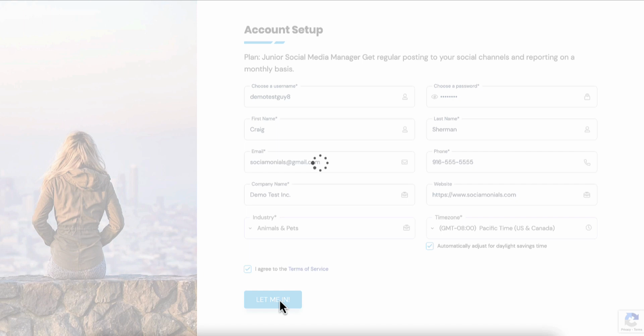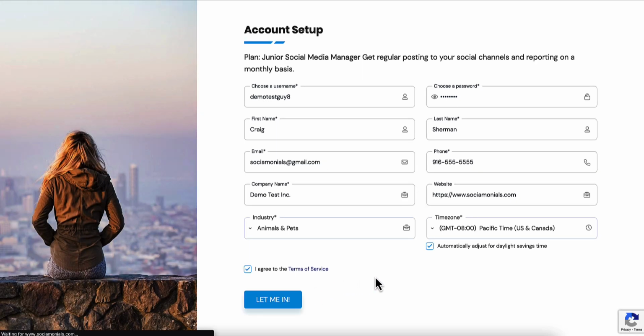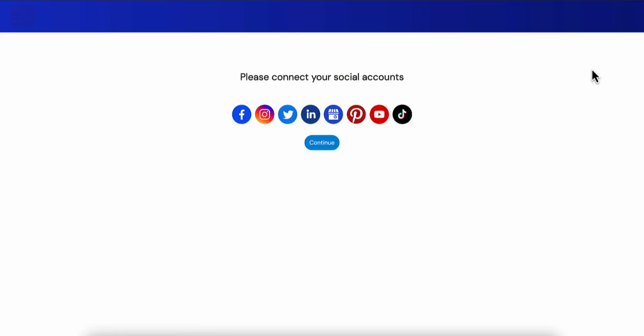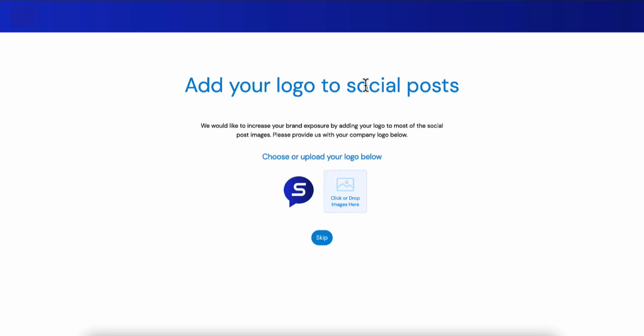Let me in. The first thing it's going to do is ask for their social profiles because that is the most important thing. So right now it's going out to our website, pulling in the logos it finds, and it will display those on the right page. So now I would connect my social accounts, but when you click continue now, add your logo to social posts.